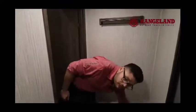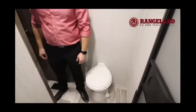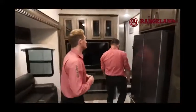If you look here too, they don't cheap out where it counts. You're getting the full porcelain toilets as well. The fit and finish is there for sure. Absolutely. Cool. So follow us up front now, guys. We'll have a look at the main master bathroom there, and then of course your master bedroom too.